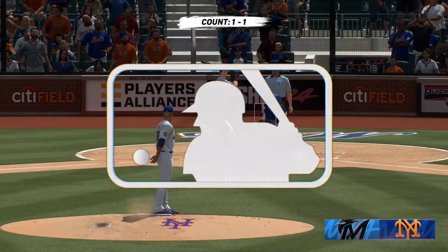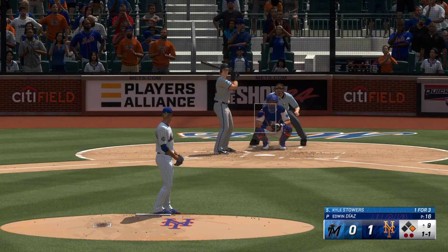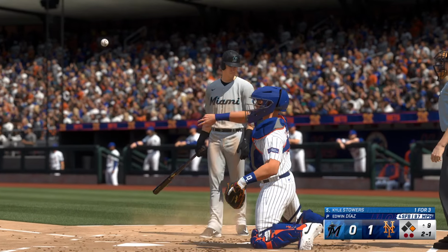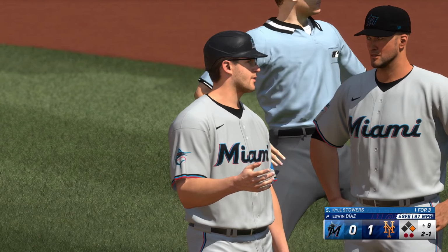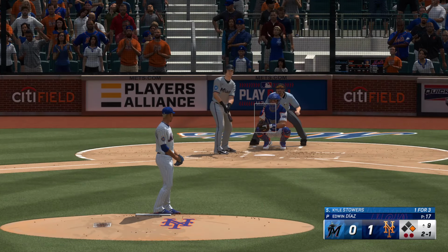It ain't over yet. So two down, now the left fielder, Kyle Stowers. That misses, and a count 2-1. Typically, the outfield defense will play a little bit deeper just to keep the ball in front, make sure that runner on first doesn't come all the way around to score and tie this ball game up.